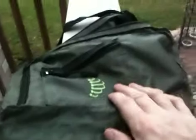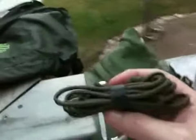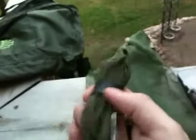So, of course, the ribs pack, these things are great. I suggest everybody has one. I think everybody should get one of these. This one's about 700 cubic inches, I think. I carry about 15 feet of paracord with a Ranger band and a couple carabiners.